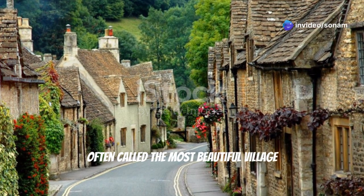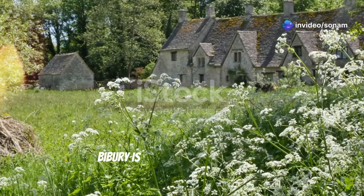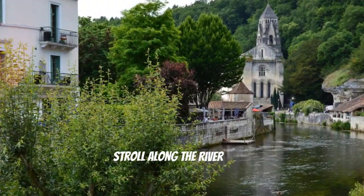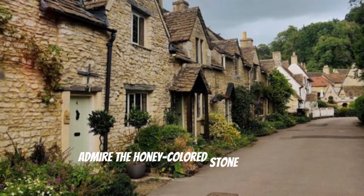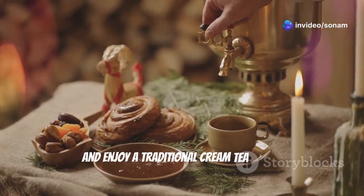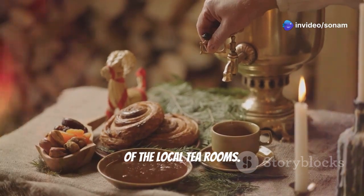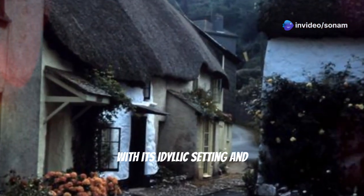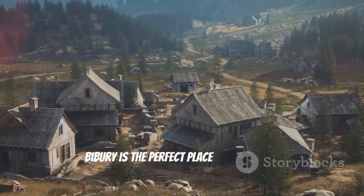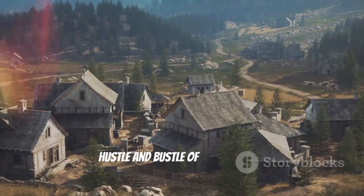Often called the most beautiful village in England, Bibury is a picture-perfect slice of Cotswolds charm. Stroll along the River Coln, admire the honey-coloured stone cottages of Arlington Row, and enjoy a traditional cream tea at one of the local tea rooms. With its idyllic setting and quintessential English charm, Bibury is the perfect place to escape the hustle and bustle of everyday life.